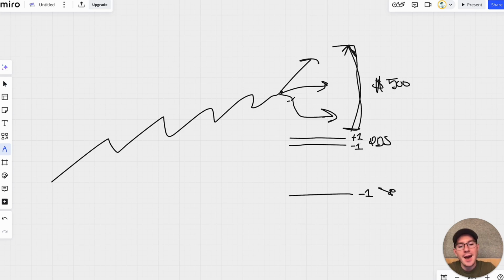And then again, if it happens to drop lower into this level at expiration, you have to let it expire to see this profit, but you'll be able to see a 2 or 3X profit. So you'll be able to see about, let's just say, $1,500 profit on this.